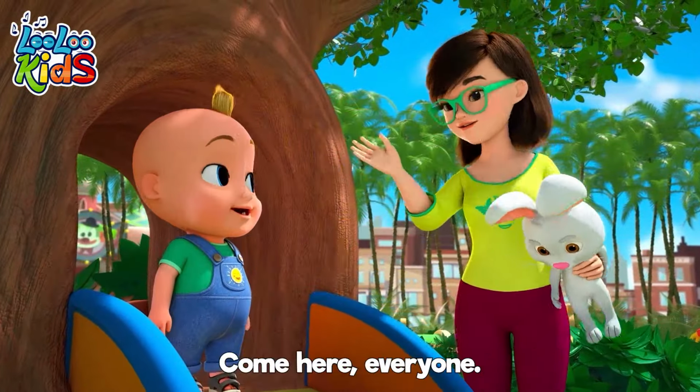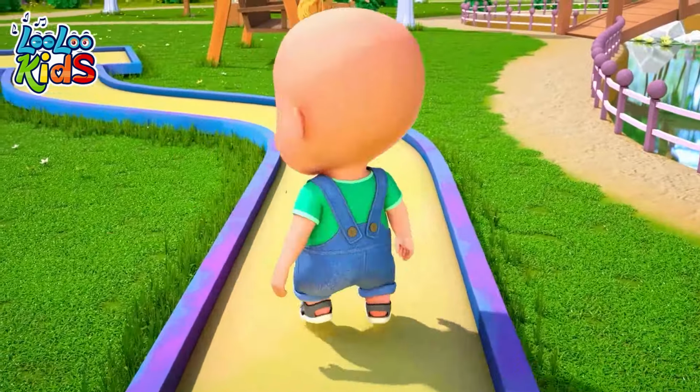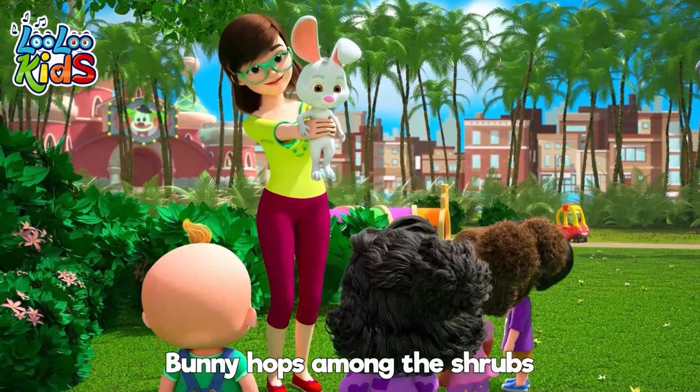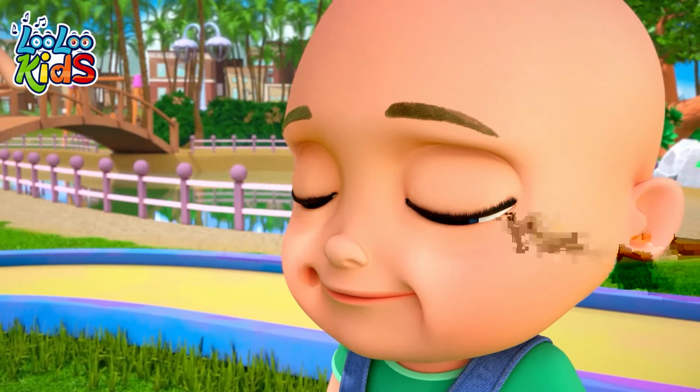Come here, everyone! Let's play bunnies! Bunny hops among the shrubs. Can you hop like bunny does?